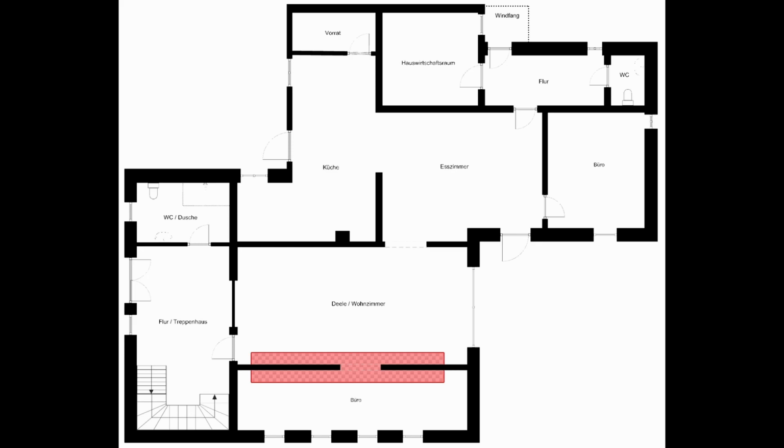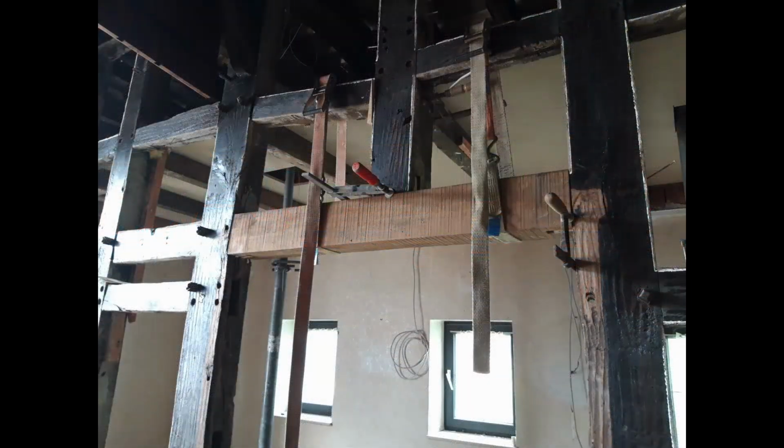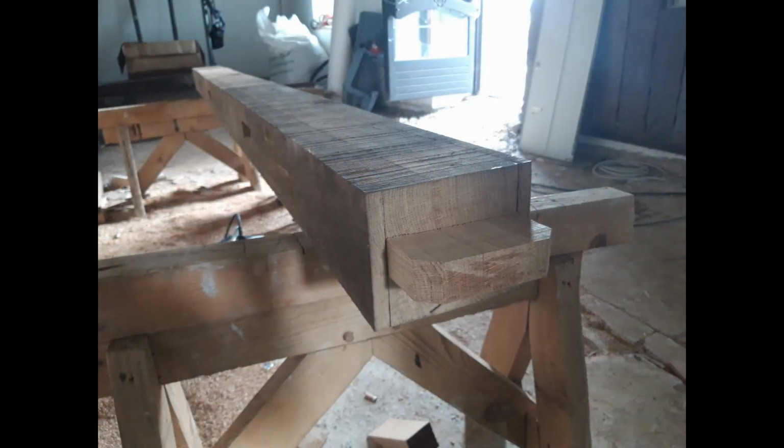I can show you maybe the current state. So currently we have 13 parts installed and there are still 3 to 5 parts missing. For the restoration of the first half-timbered wall, we received some oak from my father-in-law, which had been in storage for 45 years. So this is really valuable these days.